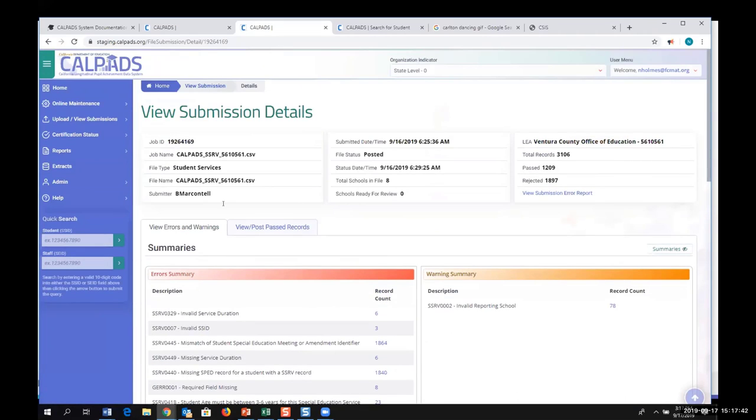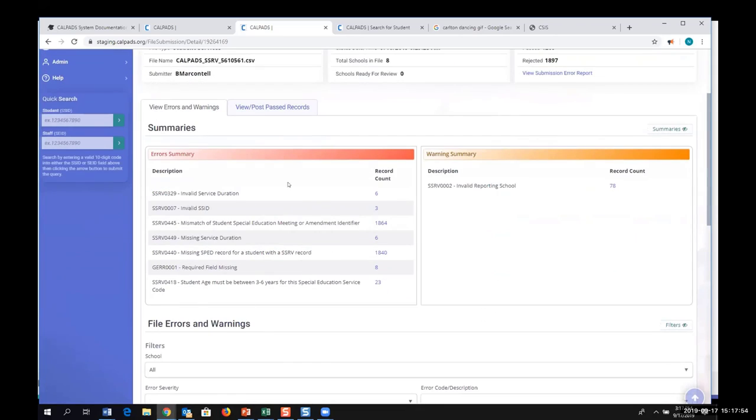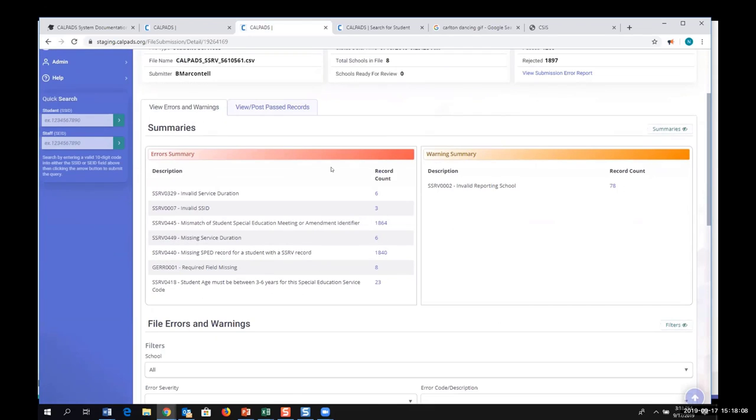So I'm looking at an SSRV file. I'm in staging. This is in my data, so I didn't want to potentially review an actual student. So I just wanted to show you quickly that for your district, if the data comes through API, this wasn't submitted by me, you could see that Brian Marcantel, he's a vendor at Cyrus, submitted this file, right? You can see that I have visibility. If it's in my LEA, I can see it, and I can see the results, okay?